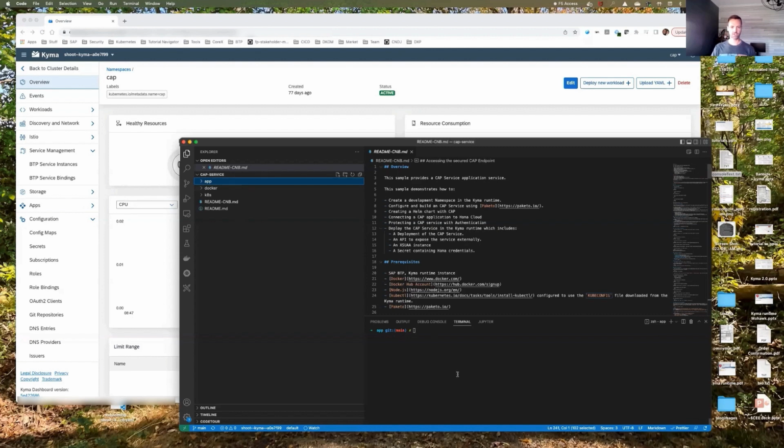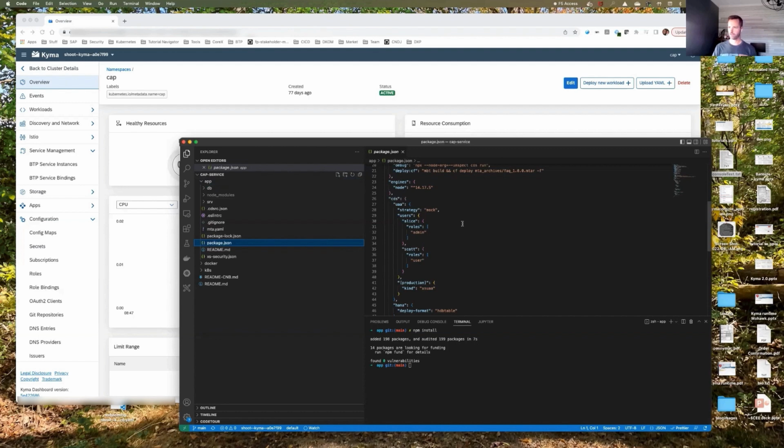So I have this application already pulled down from the Git repository, and I'm in the app directory here. The first thing I would do is just go ahead and install the application. This is a Node application. So that installs, and I'm going to start by adding a couple of the features that are for Kyma.